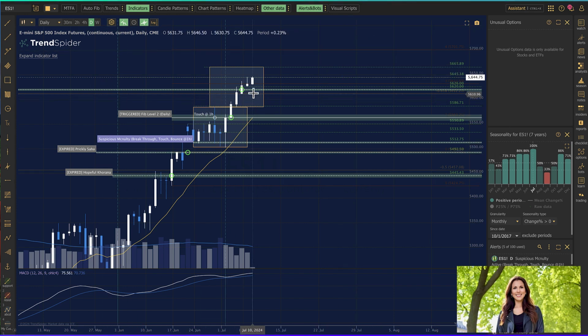Anyways, so here we go. Breaking out 5620. We're well above that. 5645 is a number that I put on yesterday. It's about the 75% range here. The next one is going to be 5665.